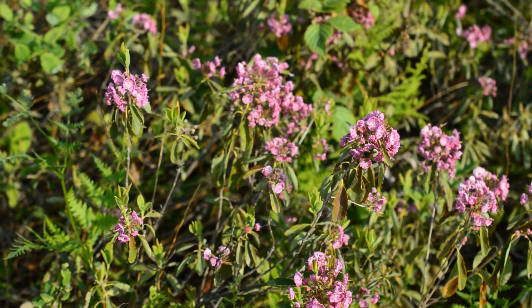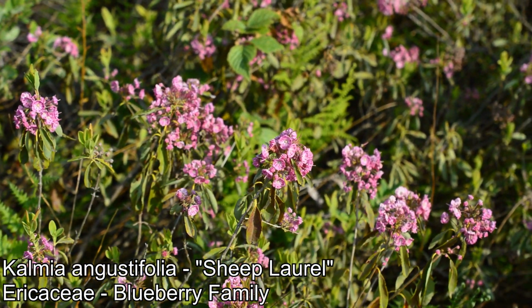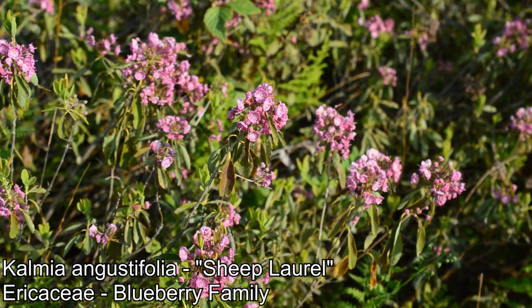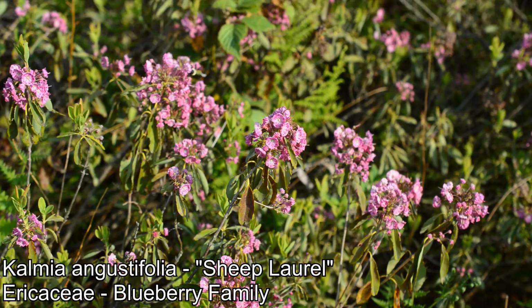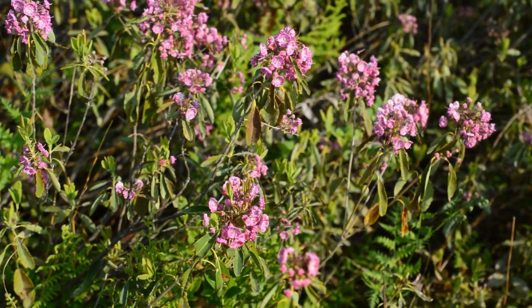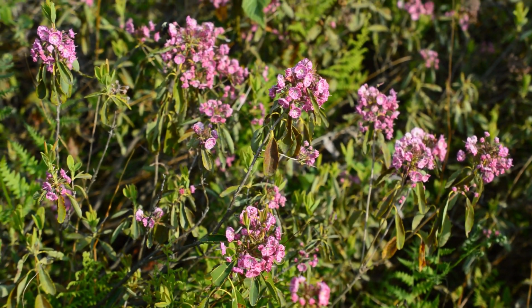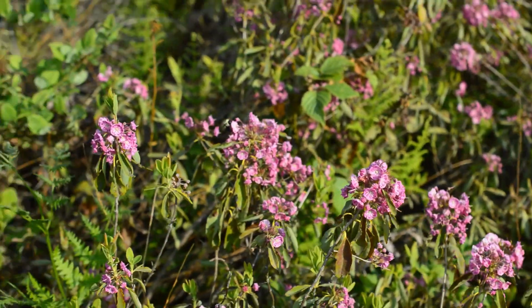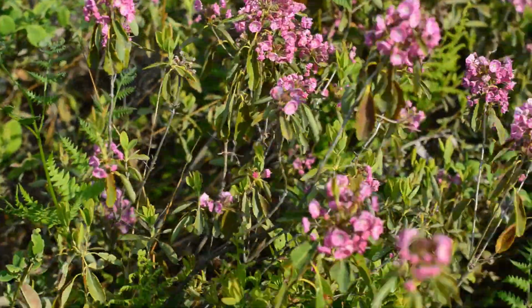Yeah, screw it, why not? Here's another species of Kalmia, one of the four. Kalmia latifolia is the big one with the white flowers. This is Kalmia angustifolia, medium size with the red and pink flowers. You get Kalmia polifolia, which also is medium size with pink flowers, but it's got opposite leaves, not whorled leaves like this one does, and the leaves are stiff, leathery, and small. And you get Kalmia procumbens, which you only really get way up in the alpine zone, Mount Washington.